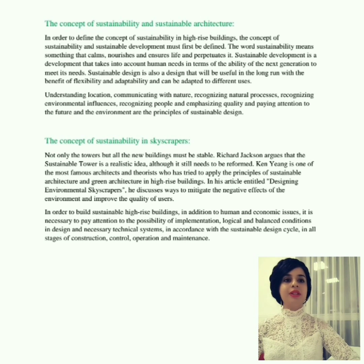The concept of sustainability in skyscrapers. Not only the towers, but all the new buildings must be stable. Richard Jackson argues that the sustainable tower is a realistic idea, although it still needs to be reformed. Ken Young is one of the most famous architects and theorists who has tried to apply the principles of sustainable architecture and green architecture in high-rise buildings.